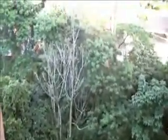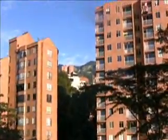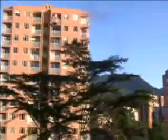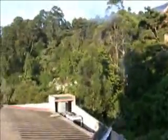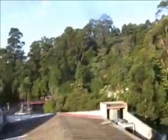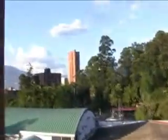This is the view from our apartment. Between the buildings in the back, you can see the mountains a little bit. We don't have the best view in the city, but still very green. Sometimes it's hard to believe you're right in the middle of a city with 3.2 million people. Lots of trees, very green.